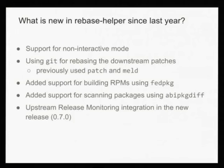What was changed next was that at the beginning we used the patch command together with meld. After some time we realized that patch is not useful. Many packages use different mechanisms, and we saw that we are using Git, so why should we not use the git rebase command? It works for us well and better than patch. And we did it.